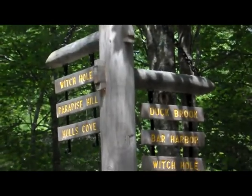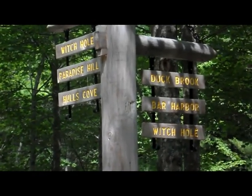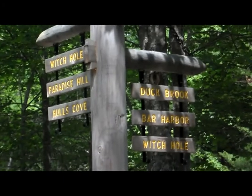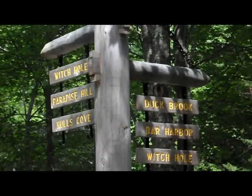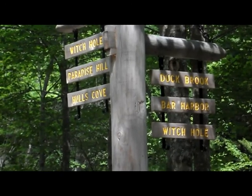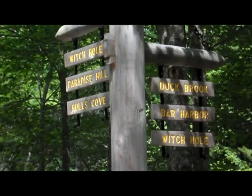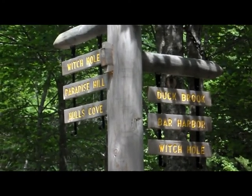Did you want a picture of yourself for the sign? If you notice, both ways say Witch Hole. That's because it goes around in a big circle. But I'm going to Witch Hole Pond. Yes, Mikey, we have witches in Maine. And this pond is where we dunk them to make sure that they're real witches before we burn them.